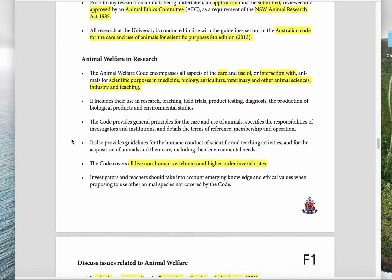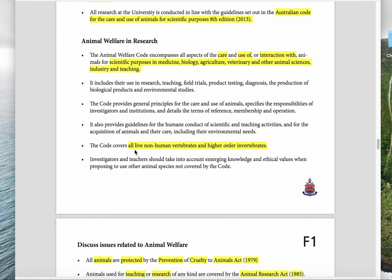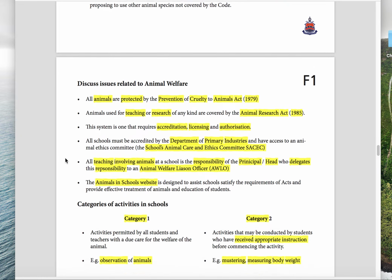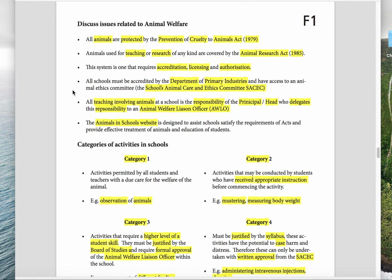Okay, so animal welfare laws. There's some information here which I won't read out about animal welfare in research, which you can read, but basically it covers all live, non-human vertebrates and higher order invertebrates. In terms of discussing issues, all animals everywhere in New South Wales are protected by the Prevention of Cruelty to Animals Act from 1979, and animals used for teaching and research, such as in schools, are covered by the Animal Research Act of 1985. This system requires accreditation, licensing, and authorization.